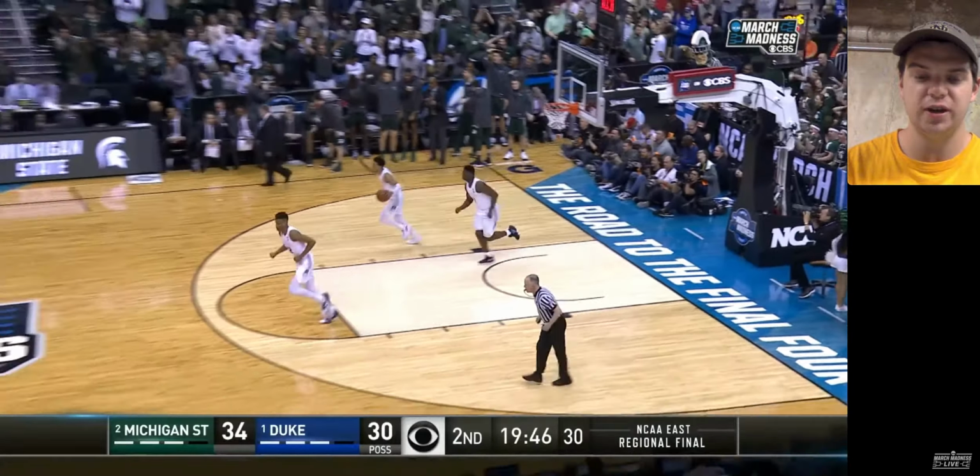Here comes Winston again. It was basically the same action. They are trying to do the similar thing, but this time it's a little screen and roll. Winston with a nice feed to Goins, and Goins is going to, whoa, Zion just came out of nowhere and blocked that shot. Looks like we got a foul coming up, so I'll skip these free throws.